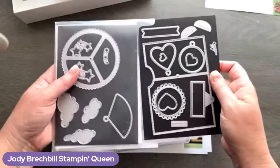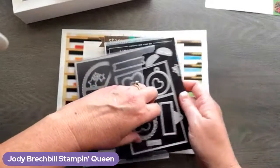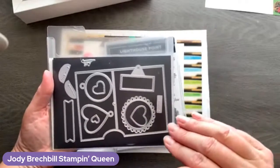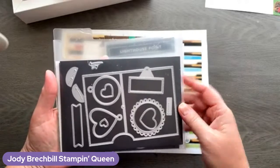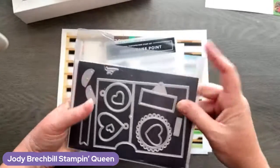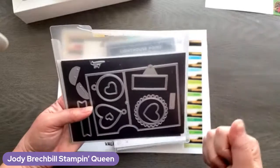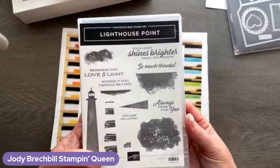These are for my dies that are not tied to a stamp set, if that makes sense. Like my circles and my stitch shapes and different things like that, the ones that tend not to be tied to a particular stamp set, I keep them in the sleeves, and I have the craft crates. Those are Stampin' Storage as well. All of these fit in a craft crate, and I can just file right through them and find the ones that I like.